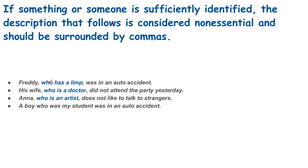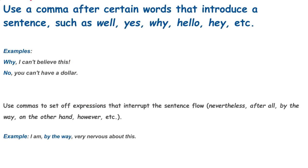So remember, when you have extra information, you can separate it with commas, but if the information is important, you don't use a comma here. So use a comma after certain words that introduce a sentence such as well, yes, why, hello, hey, etc.